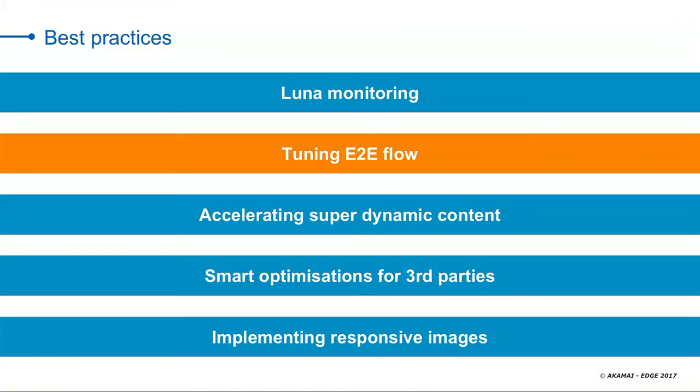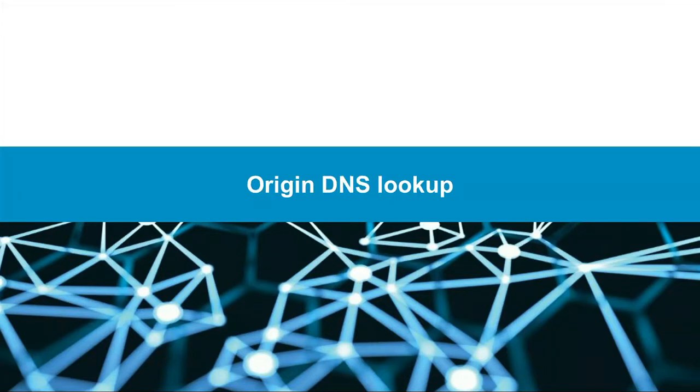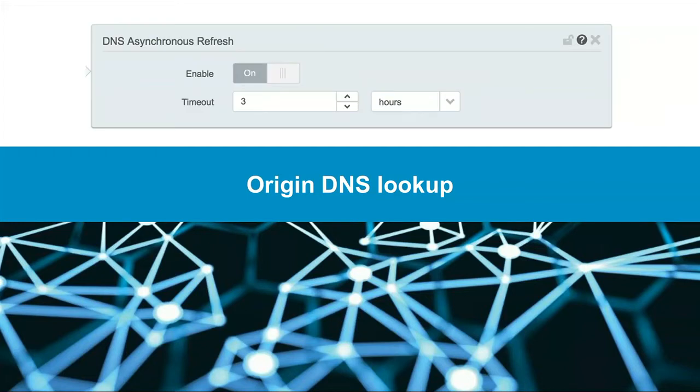So let's look at tuning the end-to-end flow. Tuning origin connectivity: the connection between the edge server and your backend. We need to do a DNS lookup. The DNS lookup has a TTL, let's say 3 hours. It means every 3 hours, a user comes to an Akamai edge server, and the first thing the edge server needs to do is a DNS lookup. That takes time. It's a dynamic request, an additional 20, 30 milliseconds on top of the first byte time. What does DNS asynchronous refresh do? You tell the Akamai edge server: if a user comes in and the DNS has expired, but it's not older than 3 hours, which is configurable, you can still use the old DNS entry while I update the new DNS entry. Result: flat performance.